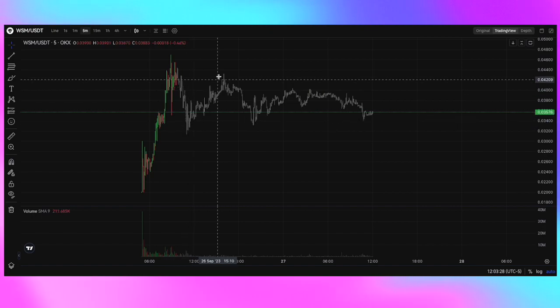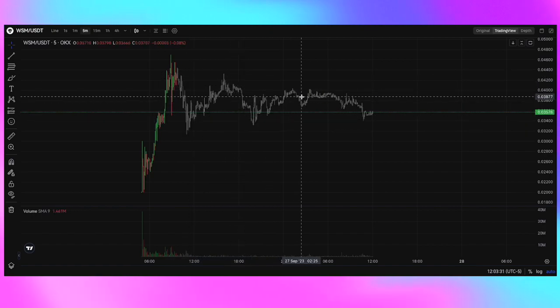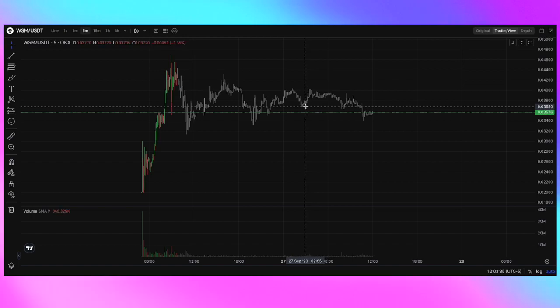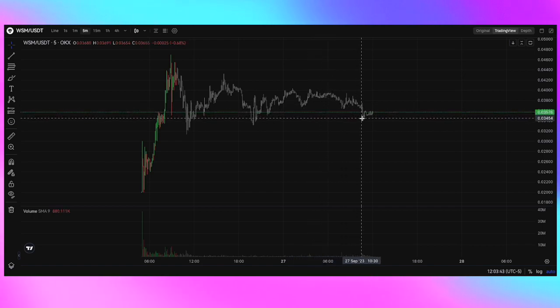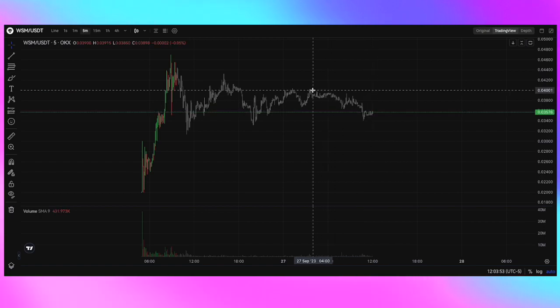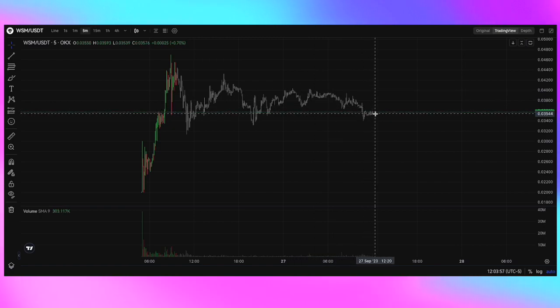It has gone down. It has been consolidating for the most part, and right here we see that there were some supports at a little bit over 3.5 cents, but it has broken through that support. Unfortunately, it has gone down, and now it's more towards 0.034, 3.5 cents. It's trying to get a new support level. It was receiving some resistance here at the 4 cents.